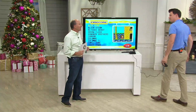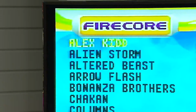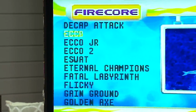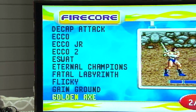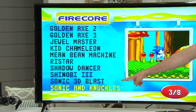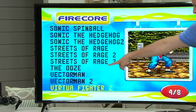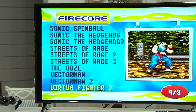How many Sonic the Hedgehog games are in there? A total of 5 Sonic the Hedgehog games. And people always ask me, what are the big games? Are they games that people used to play? Altered Beast. That was a wildly popular title way back in the day. We're also going to have Golden Axe. I was playing that a little bit earlier as we first set up the television. Golden Axe, remember that one. Golden Axe 2, Golden Axe 3. They're the Sonic titles. So Sonic 3D Blast, Sonic and Knuckles, Sonic Spinball, and then the original Hedgehog and Hedgehog 2, the Streets of Rage games, and Virtua Fighter 2 is built in here too.